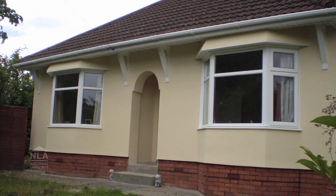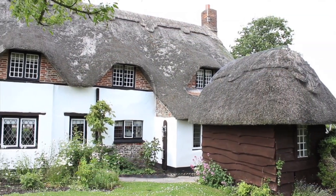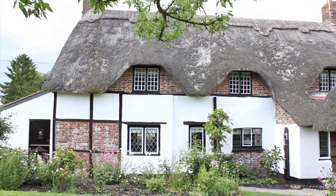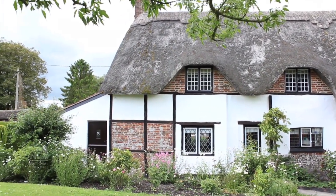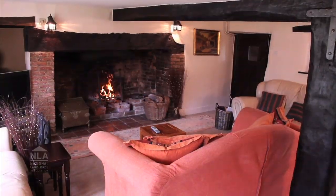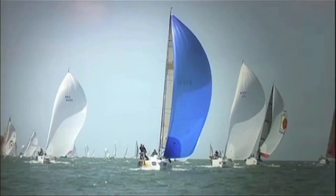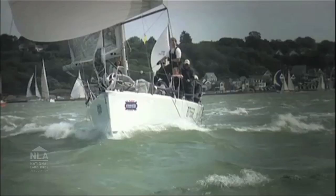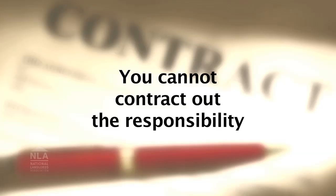in multiple occupation. Hostels, bed and breakfast, hotels and holiday accommodation such as chalets, cottages, flats and caravans are also subject to the regulations, even if the let is for a short period, such as during a single local sporting event. It should be noted that it's not possible to contract out the responsibility or to make the tenant responsible for complying with the regulations by a term in the contract.